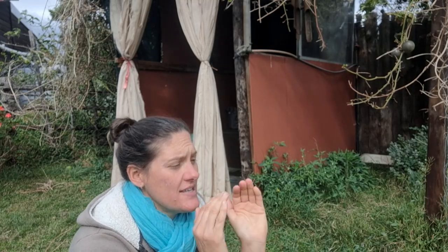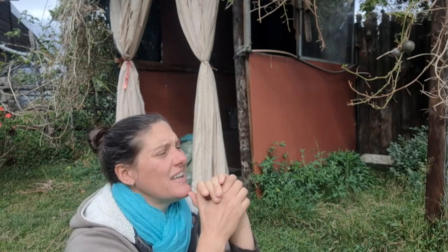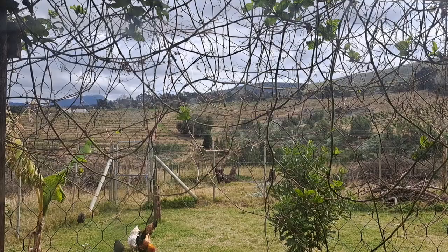My one behind me is a shell of 2 meters by 1.5 meters. It has granadella or passion fruit growing over the top of it. It has an amazing view from it.